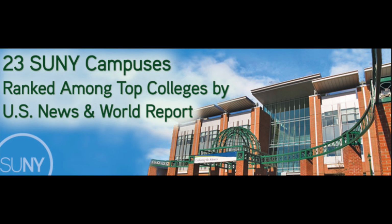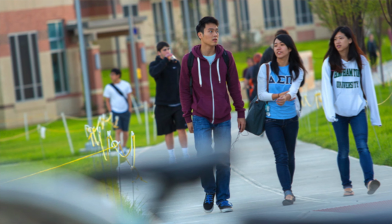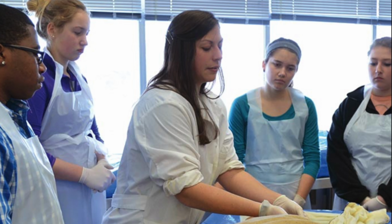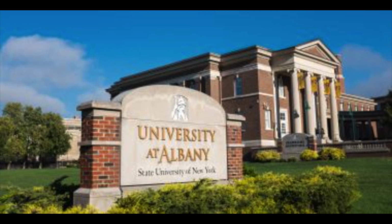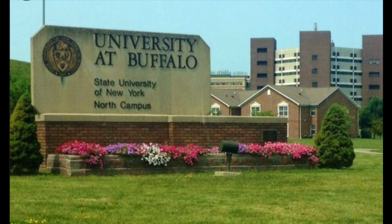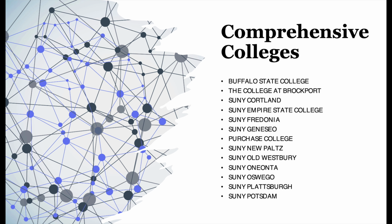These are the most important SUNY schools, and it's really hard to get into them. If you're an international student, they require a high IELTS score and a very good academic background. Otherwise, it's really hard to get in. So what are the university centers? University at Albany, Binghamton University, University at Buffalo, and Stony Brook University. As I mentioned, these are top-level universities in the United States, and it's really hard to get in.